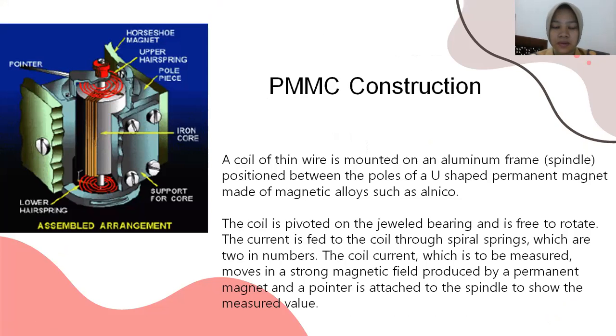PMMC construction. A coil of thin wire is mounted on an aluminum frame or spindle, positioned between the poles of a U-shaped permanent magnet made of magnetic alloys such as nickel. The coil is pivoted on jeweled bearings and is free to rotate. The current is fed to the coil through two spiral springs. The coil current, which is to be measured, moves in a strong magnetic field produced by the permanent magnet, and the pointer is attached to the spindle to show the measured value.